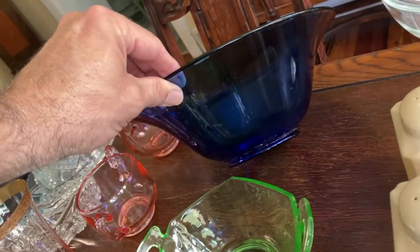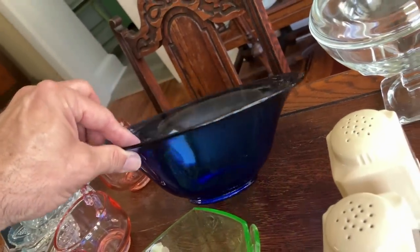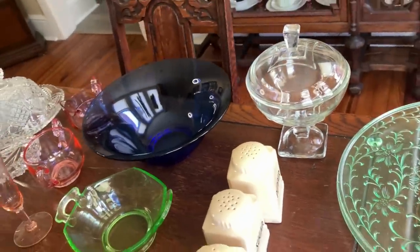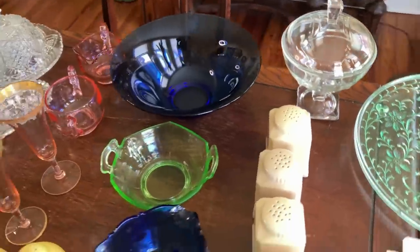This is just really nice, really beautiful blue cobalt glass. Look, you remember that? Let me get back over there.